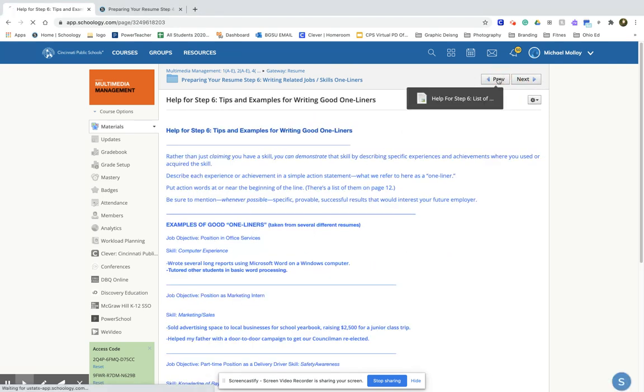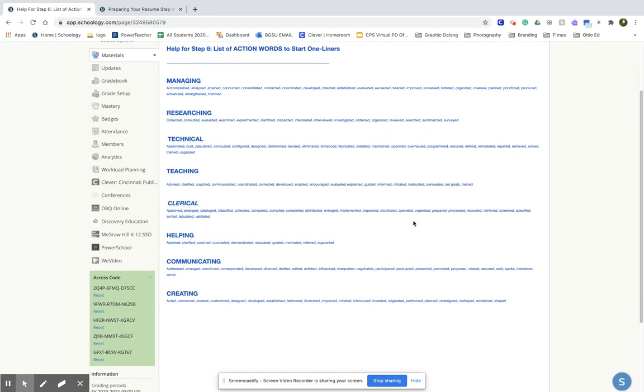So as you see here, I provided you with a list of action words, or also verbs, as we might call them. But we also are really looking at these action words that are more language for a resume. So if we look at this idea of categorizing them by topics such as managing, researching, technical, teaching, clerical, helping, communicating, creating, right? We also have all these other subcategories of verbs such as acted, conceived, created, customized, etc.